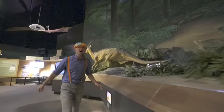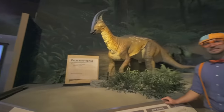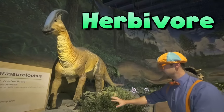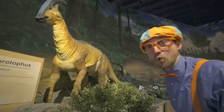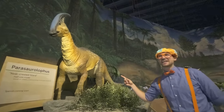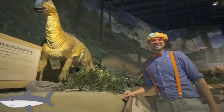Hey, another dinosaur. Wow. This dinosaur right here was a herbivore. See these plants? That means it eats plants, and plants only. It doesn't eat meat. And look at what's on its head. It kind of looks like a shark fin. So silly.